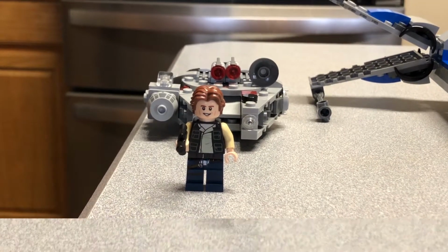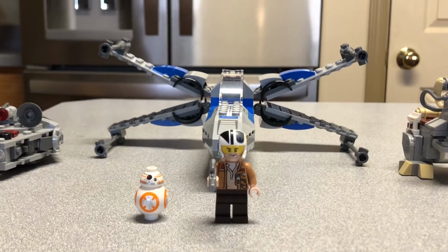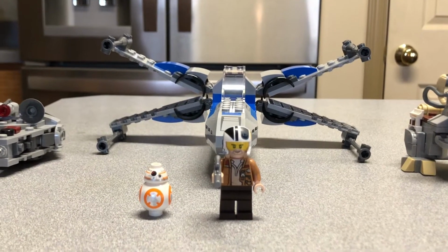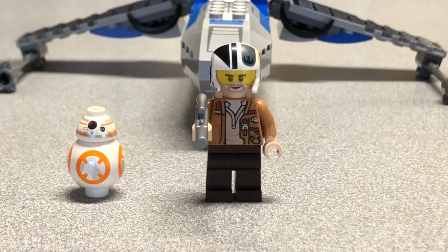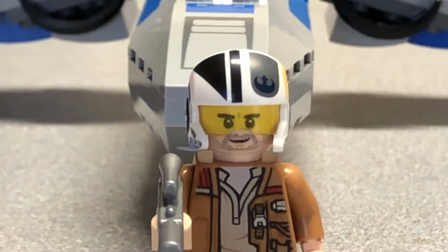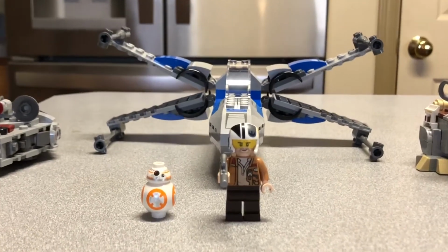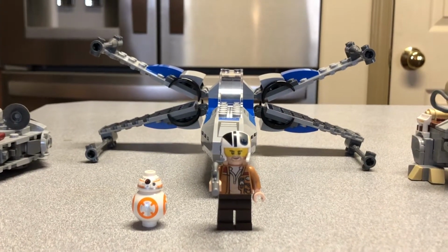Coming in at last place quite easily is this Resistance X-Wing. It's a really sloppy build. I think the value is the worst. The figures are kind of lackluster, quite honestly, besides that Poe Dameron headpiece. That is so clean. You take that off though, the figures are really lackluster too. And this is the set, probably the only set of the wave I wouldn't recommend.